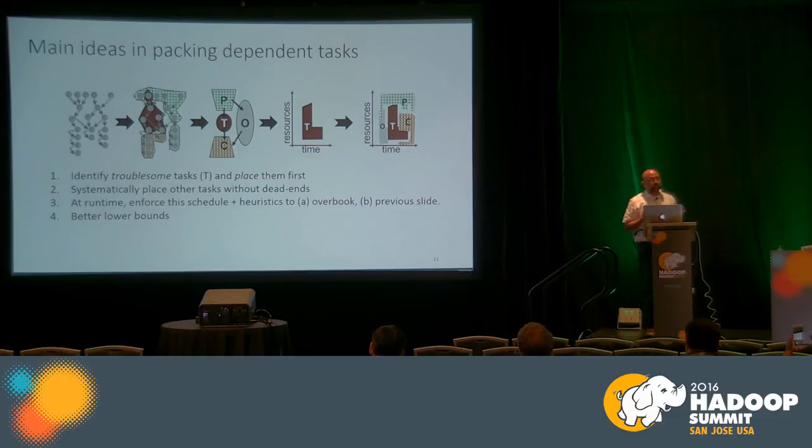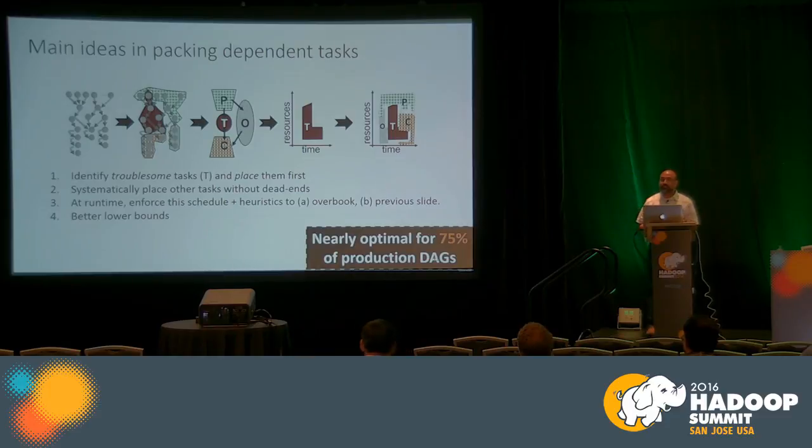We have better lower bounds on how well a DAG will run. And using these lower bounds, we can show that... Microsoft has a big data cluster. We run DAGs in there. So on those production DAGs with real durations and resource demands, when we apply this logic, we get nearly optimal for 3/4 of the DAGs. The last quarter, we are far enough away from optimal. It could be because our lower bound is not precise enough, or it could be because our scheduler is not good enough. We are not sure which one yet.